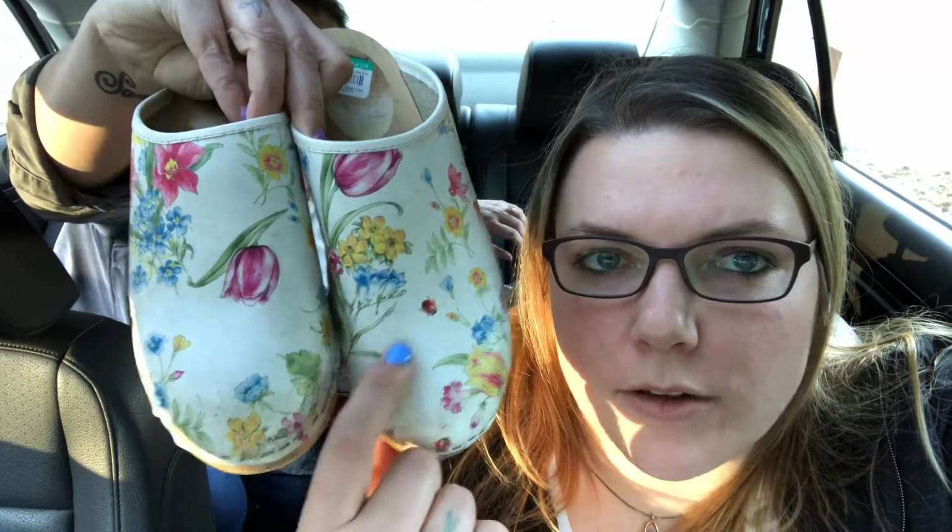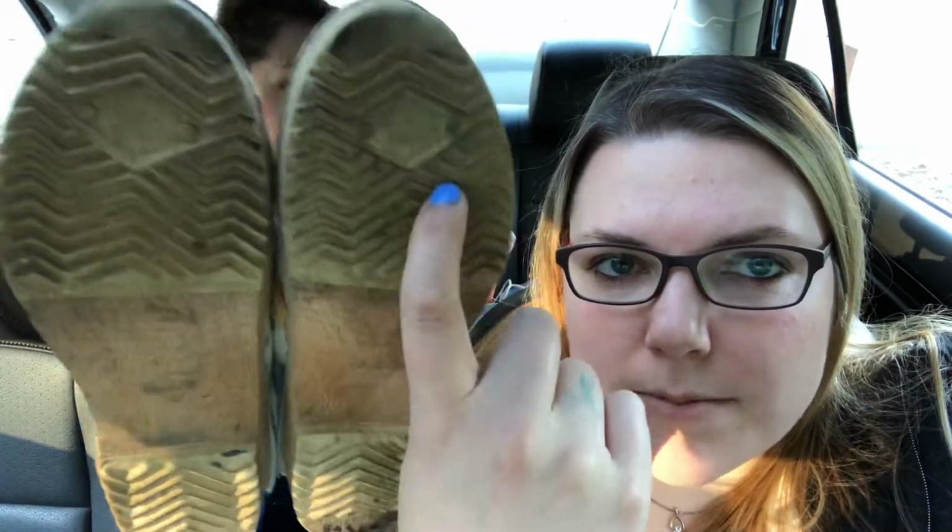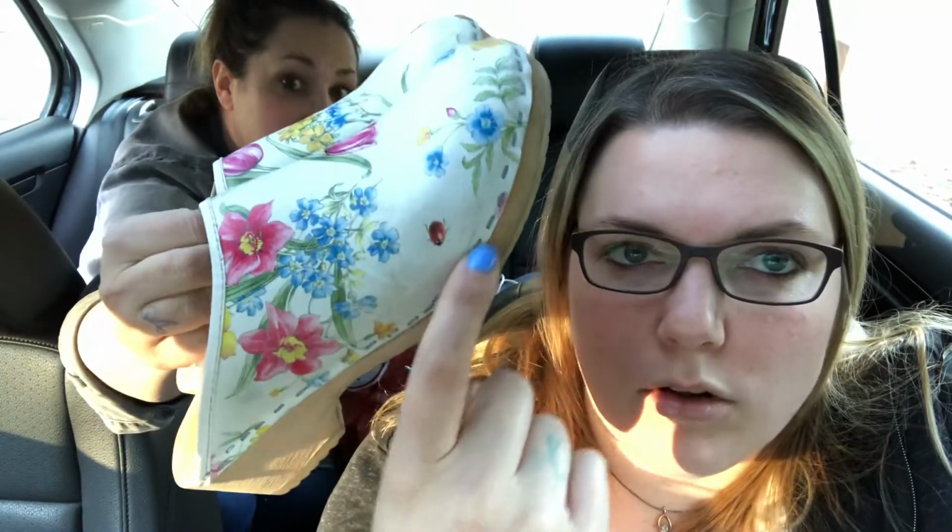So on with the shoes. We found these amazing clogs. They're really cool, super cute. They're kind of an ivory color with a floral print. On the bottom there's rubber, and they're made in Sweden. The bottom is wood with a rubber sole for traction, and the inside is wood. We just thought these were an absolute gem.